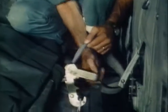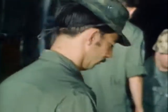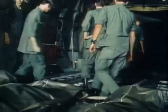First KIA I ever hauled. I don't remember the exact place that I picked it up, but I knew before we landed that that's what we were picking up. I didn't know how many. And as it happened, we were empty. We had no other cargo on board.